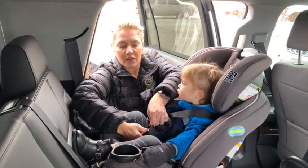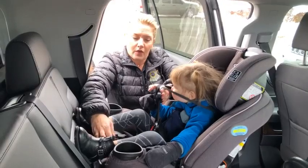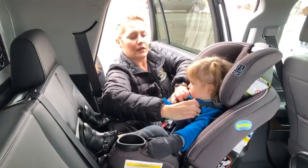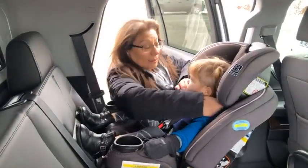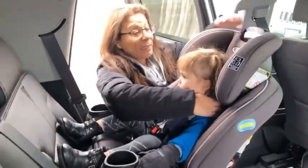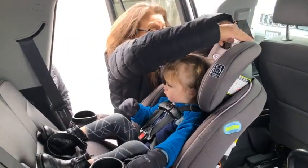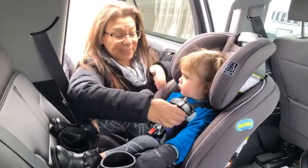So the harness strap, the top of the harness strap should be at or below her shoulders. So if I were to pull that. Okay, let's take a look. So this is a little high, so I'm going to go ahead and drop it down just one notch, because you want to make sure it's at or below the shoulders when they're rear facing.